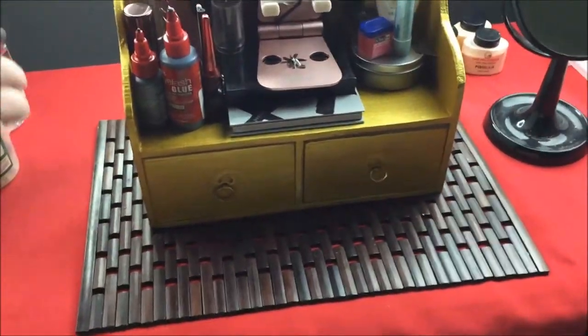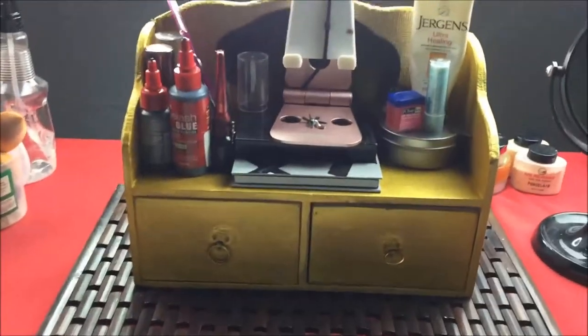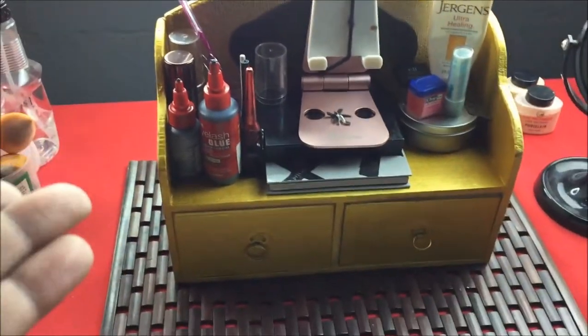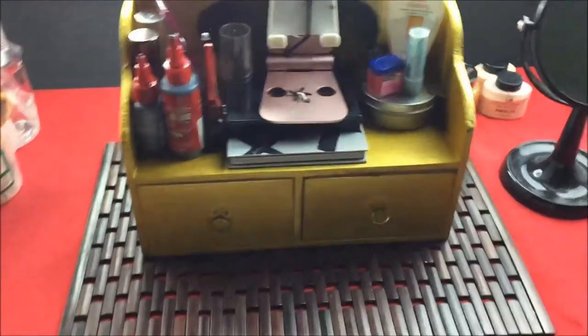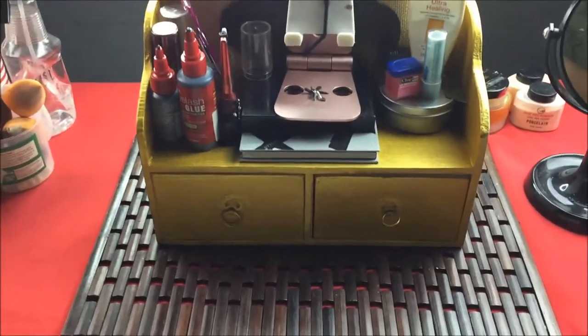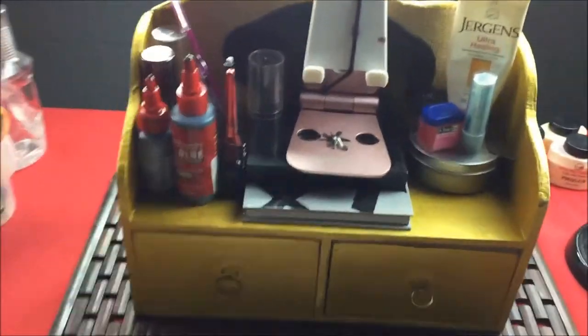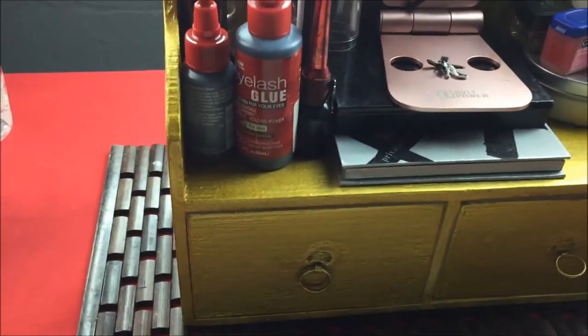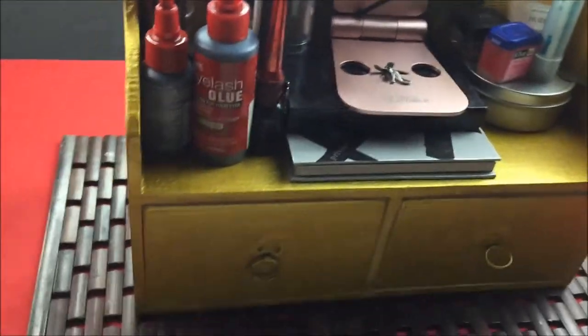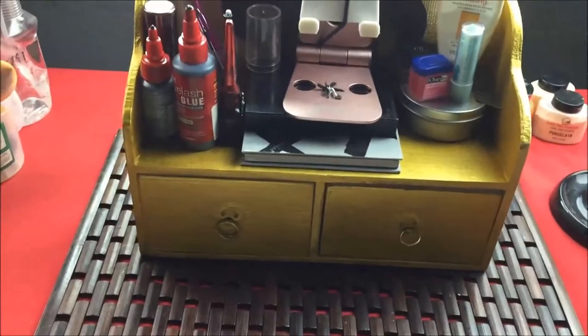I transformed this little box I have here for my extra miscellaneous stuff. It's not the best, I know that. It's some real DIYers out here. Yes, that's a word I made up. But you've seen the last clip, it was white, now it's gold. And I'm so proud of myself, even though it's not the best, but I love it.